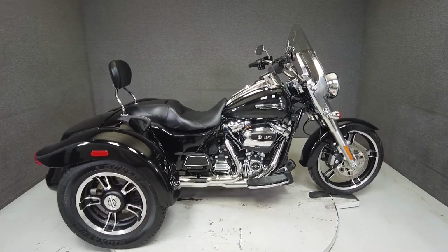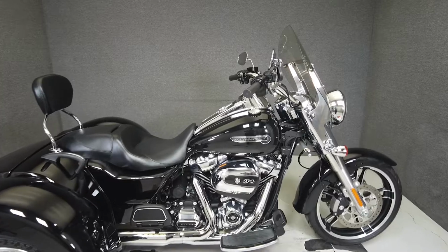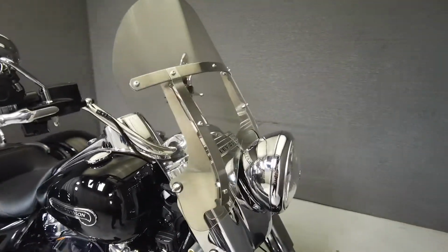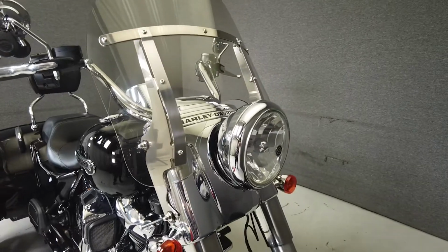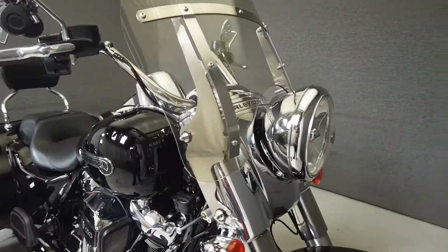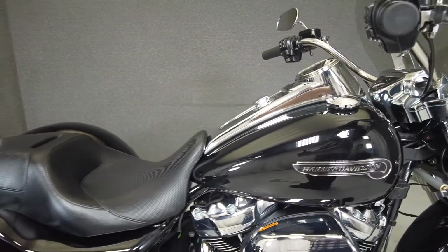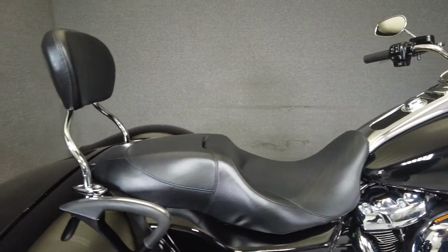This 2018 Harley-Davidson Freewheeler with 2,761 miles passes New Hampshire State inspection and runs well. It comes equipped with ABS, traction control, cruise control, and reverse gear. It's been upgraded with a passenger backrest and a tall windshield. This factory trike offers all the enjoyment and thrills of motorcycling on the stability of 3 wheels.